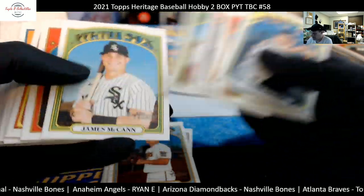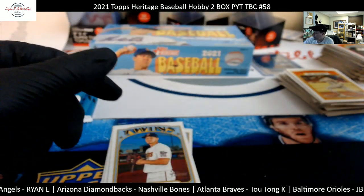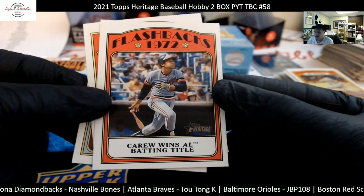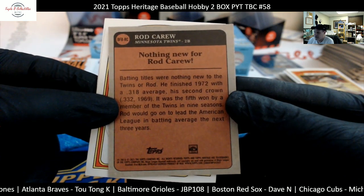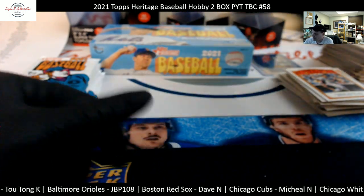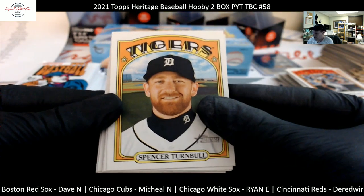Fernando Tatis Jr. in action, that goes to the Pods. Twins, Jose Berrios. Now, there was another Berrios, and I believe that was his parallel then. Am I thinking right? That's where I get to go back through and look at all these cards. Maybe I laid it down already. Maybe it was an inaction. That's what it was. Hey! Carew wins the AL batting title for the Twins. Rod Carew. That's awesome, dude. That's awesome. Minnesota Twins. Congratulations.